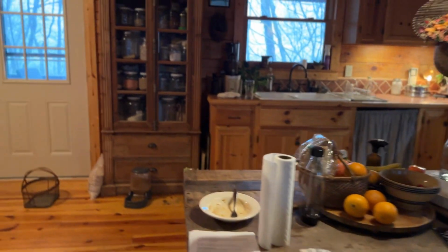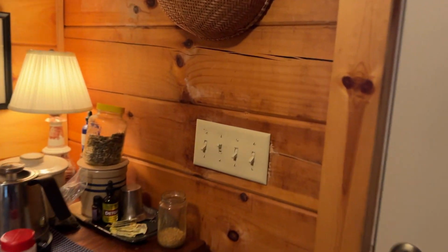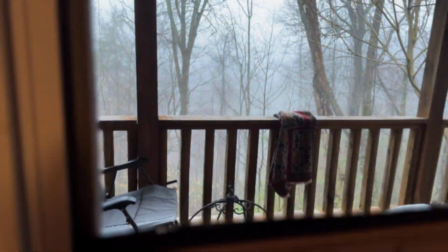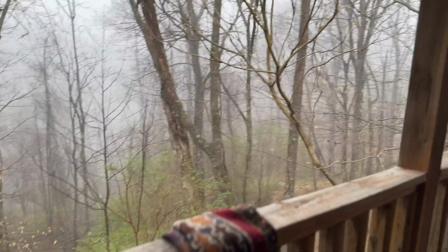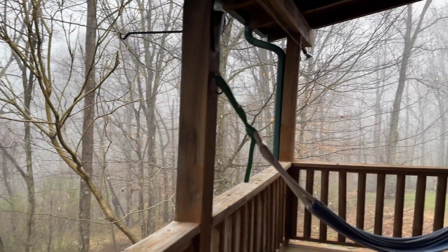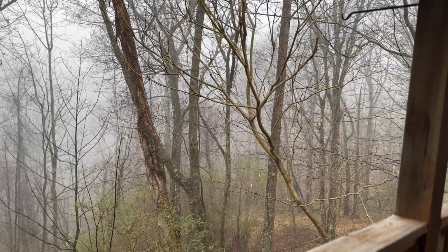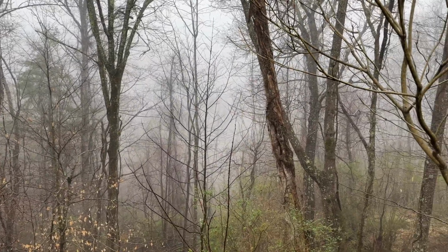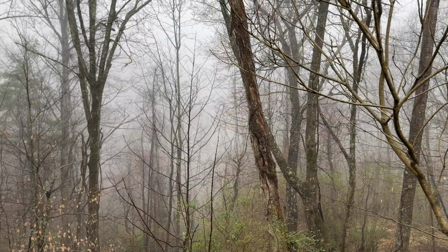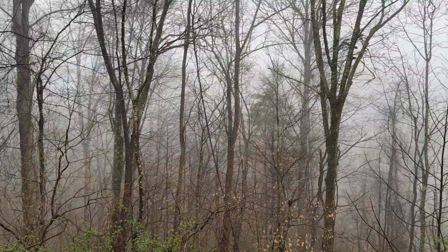So it's a rainy day. And just wanted to show you guys how dark the cabin can be. But it's also super cozy. We live in a temperate rainforest, so this is common. And I actually love rainy days, so this is a good day.